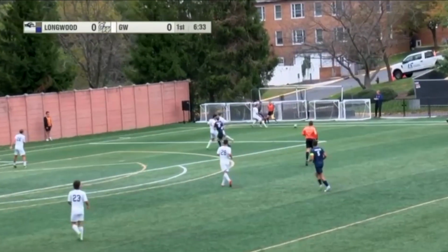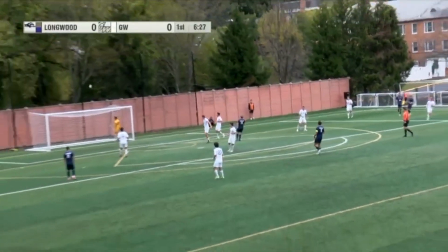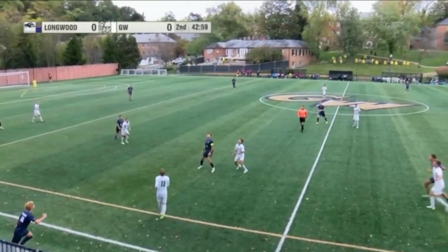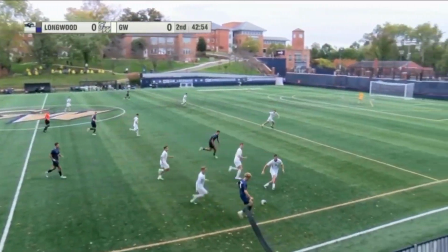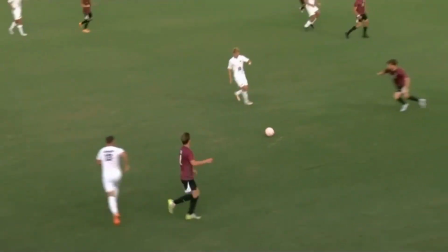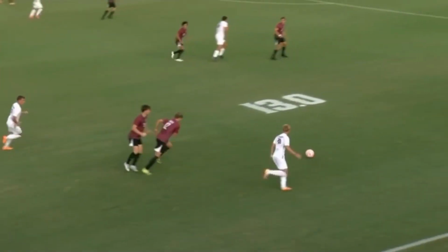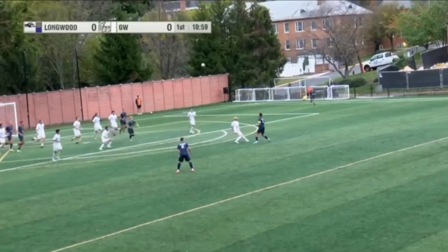1-3-2 record, after a promising start. All kept in by Kaya Yildirim. Starting here in the second half, roll into Yildirim. Dances through two. Sends it, high route.